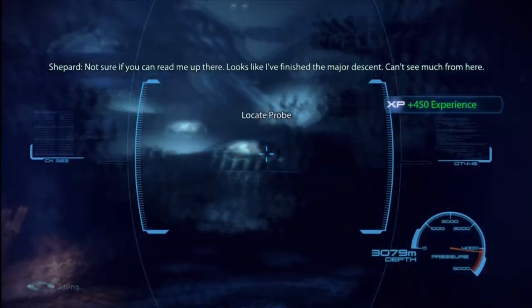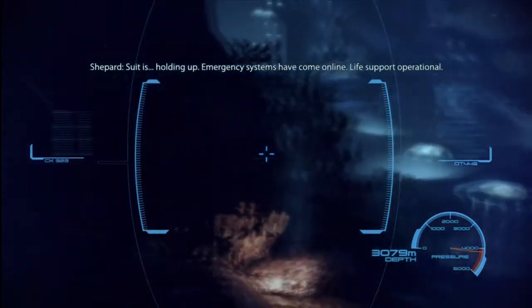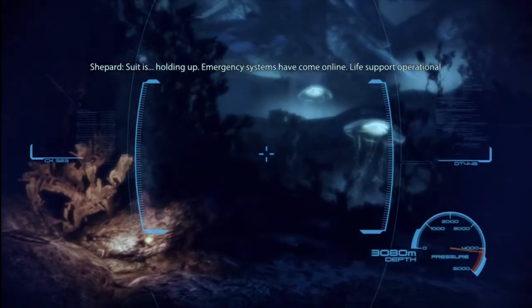Sure, if you can read me up there. Looks like I've finished the major descent. Can't see much from here. Suit is holding up. Emergency systems have come online. Life support operational.